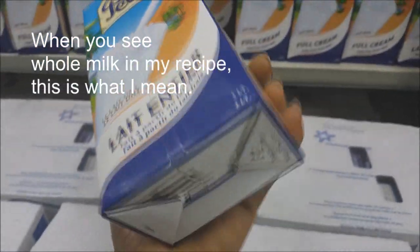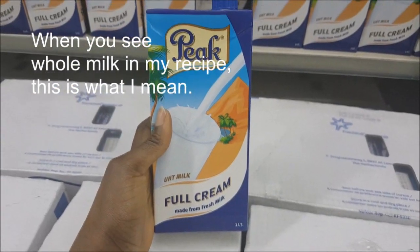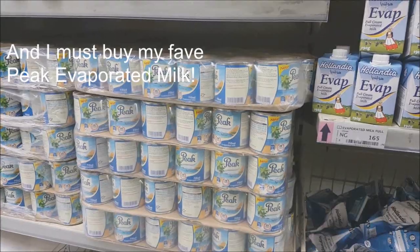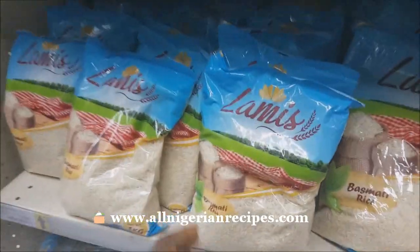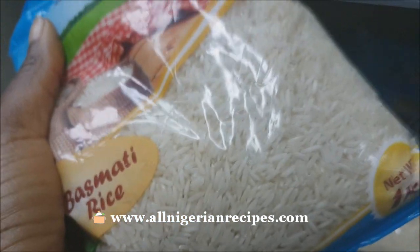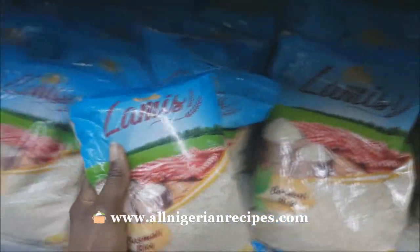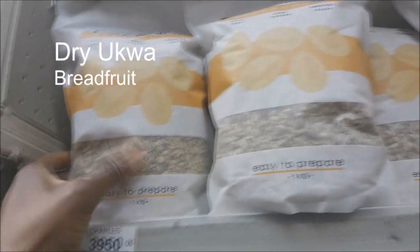For those asking me what is whole milk, this is whole milk, full cream milk. Basmati rice. This looks like they had variety. If yes, then it will not go soggy when you use it to prepare jollof rice. Okwa in Game. Ah, and it looks nice.